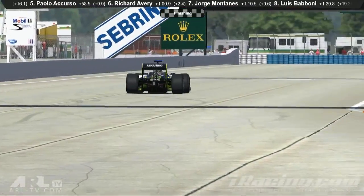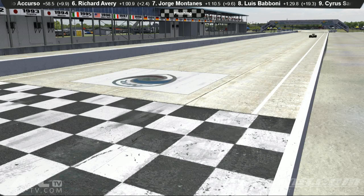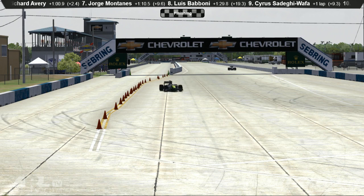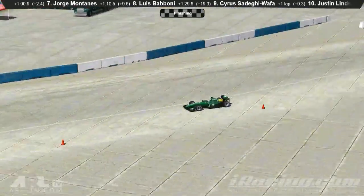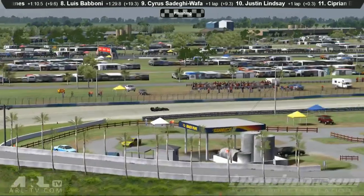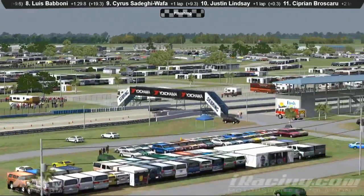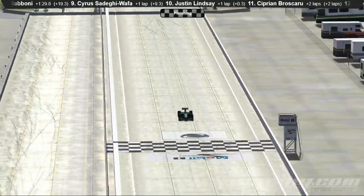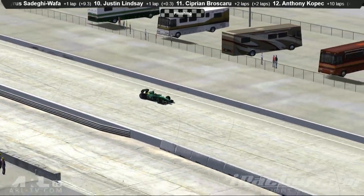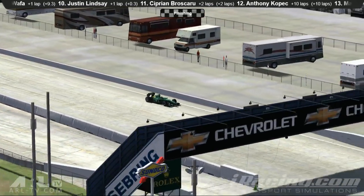Richard Avery indeed couldn't get to the back of Paolo Acursa, who comes across in 5th place. And Richard does take 6th. Montanez, just a bit of a lackluster second stint. Had 4th place at one point, I think. And yeah, let it slip through his fingers, finishing way down in 7th place.